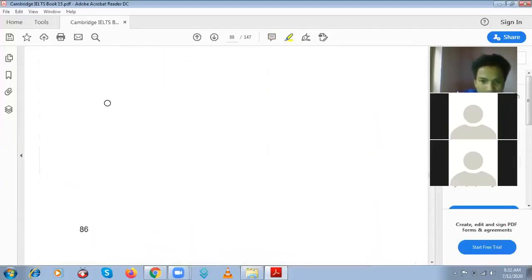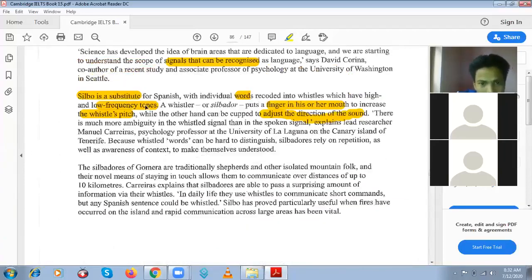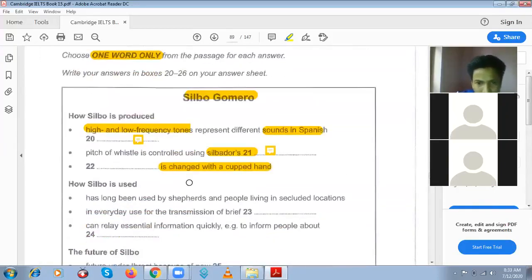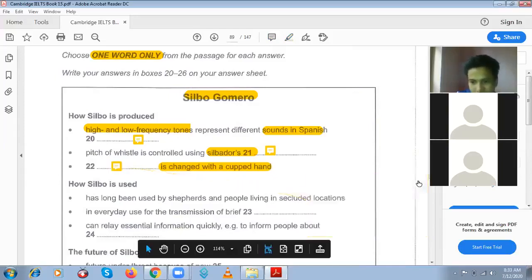Go back to the passage and search for the answer. Look here: while the other hand can be cupped to adjust the direction of the sound. The answer is then direction. Okay? Direction of the sound. So the answer for question number 22 is direction. That's great. Now we are just solving two questions simultaneously.